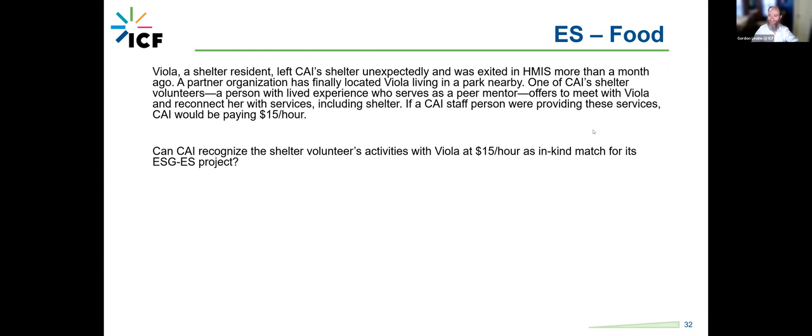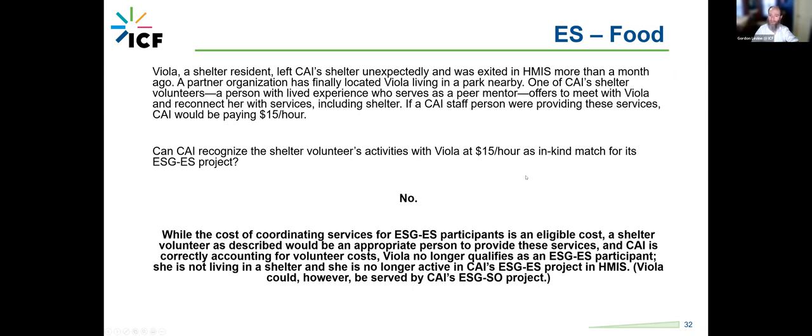Ooh, neat. We are evenly split, basically. 20% said yes, 40% no, 40% maybe. Let's see who was right. The answer is no. No, it cannot. While the cost of coordinating services for emergency shelter participants is an eligible cost, a shelter volunteer, as described, would be an appropriate person to provide these services.